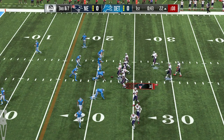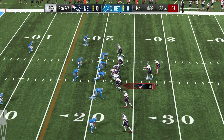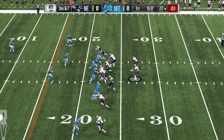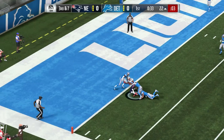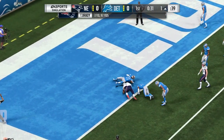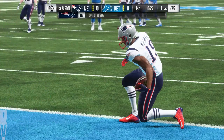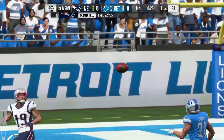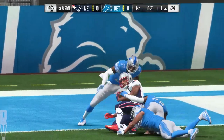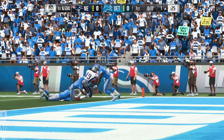New England on third down. They've been okay, 2 for 3 thus far. This is 3rd and 7. Working from the gun, it's Brady. And he's got it. And he's brought down after a good gain. They're able to convert on third down, and that sets up a 1st and goal. As the field starts to get condensed, the defense likes that a lot because now you don't have as much space to cover, but a well-run corner route there.